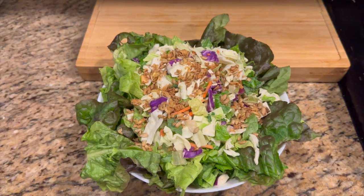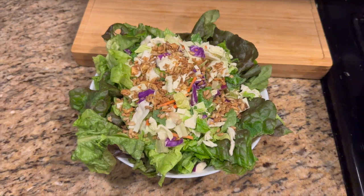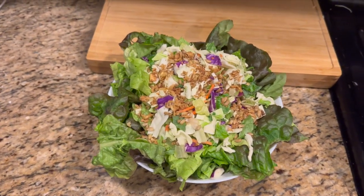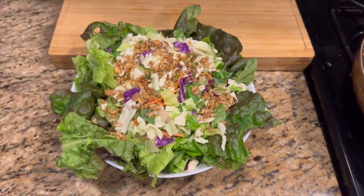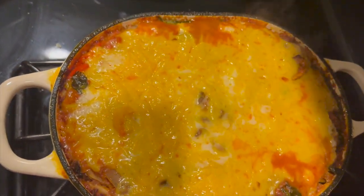And I made a salad. Yeah. That's the leftover salad we had from yesterday. And then plus the red leaf lettuce underneath. So, oh well, green leaf lettuce, because I didn't have red. Yeah, I'm just waiting for the lasagna. This is what it looks like, y'all.